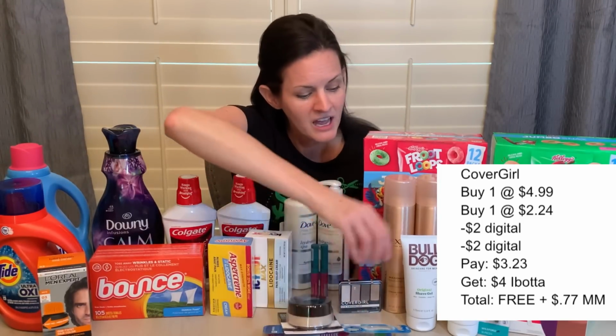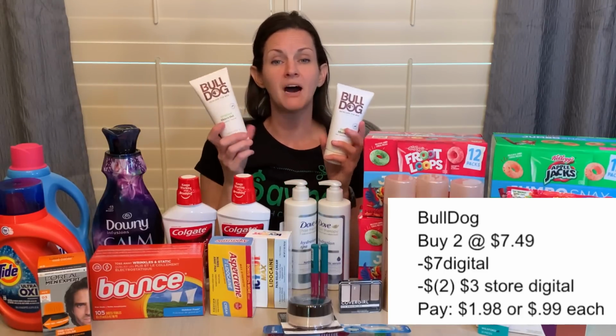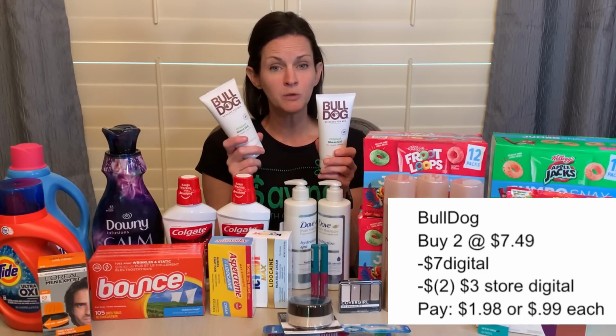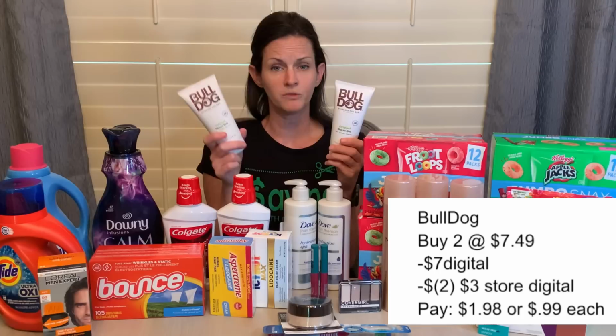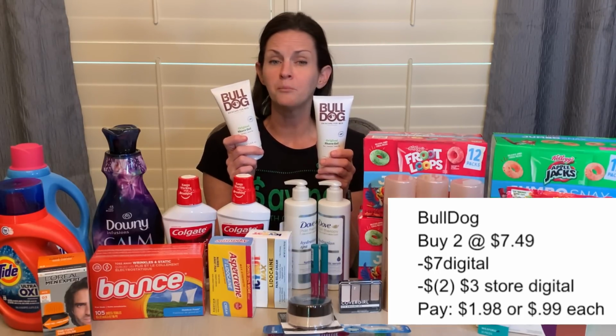Now, if you like the Bulldog products, this is a decent deal this week as well. The body wash is $7.49. My store didn't carry that, so I picked up the shave gel at $7.49. Grabbed two of them. There's a $7 digital. There's a $3 store digital that's going to come off twice because it's $3 for each of them. So you'll pay a total of $1.98 for both, or just 99 cents each.